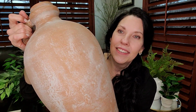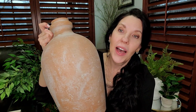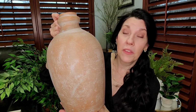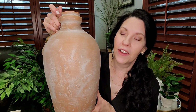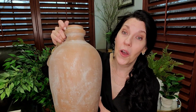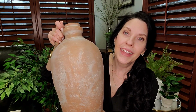This color doesn't necessarily go with my home decor that I currently have. So I'm thinking, and according to the poll, he's going to be DIY'd with white and look more like a stone concrete aged vessel. Those are very popular. They're very expensive. I have seen some that I have just been eyeing on Pottery Barn and Restoration Hardware, places like that. So expensive, but for $17, I absolutely can create the same look.